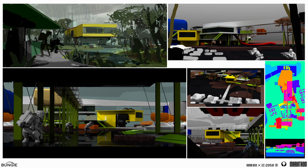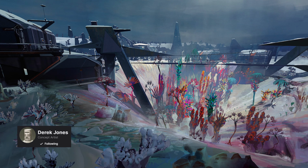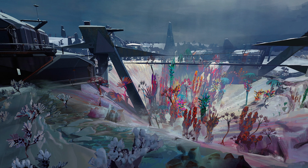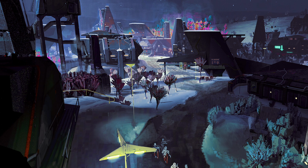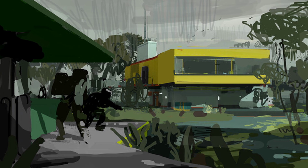In these marsh explorations, something that I'd like to reiterate and something that I've mentioned in previous videos is this idea of conceptual contrast. I think I first mentioned this in my video on the art of Concord. When artists create concepts, a technique that they sometimes employ is this idea of conceptual contrast, which is where you take two opposing ideas or concepts and you use them to juxtapose each other and to create a dynamic character or prop or environment.